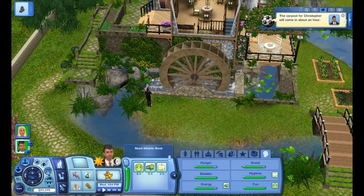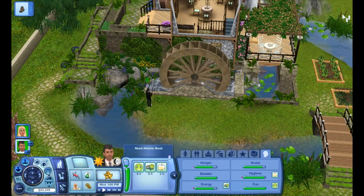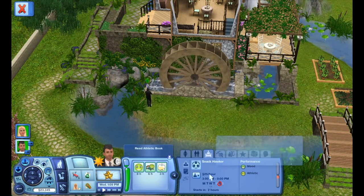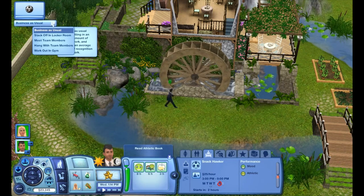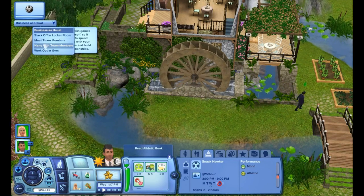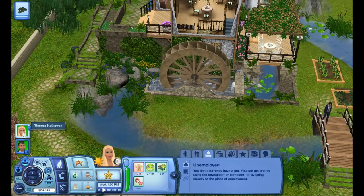Okay, so the carpool. Chris, you're going to have to go to work. So we'll go ahead and get Christopher off of here, and then we'll just let him go off to work. Let's go ahead and meet some team members, I guess. But that's how that water wheel works.